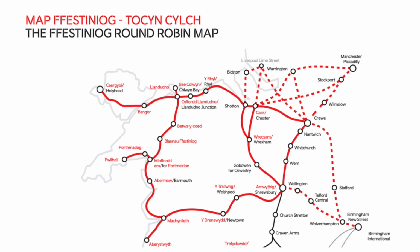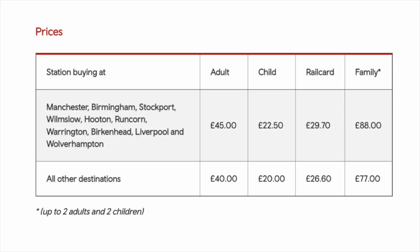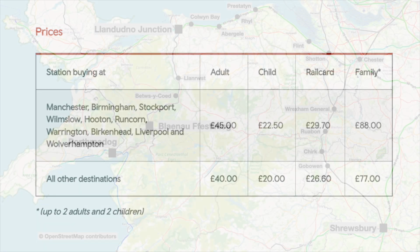If your journey all takes place on the solid red lines, you will pay a slightly lower price than if you start on the dotted lines further afield. And here are the prices for the time when I shot this video. Now, given that just a ride on the Ffestiniog can be incredibly expensive, this actually looks a pretty good deal.